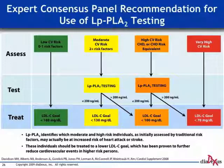If they're below that, it's recommended to keep them as per the ATP3 guideline in both the moderate and high-risk categories. However, if they test above the 200 nanogram per milliliter LP-PLA2, they are reclassified to these higher levels, suggesting higher and more aggressive treatment options should be sought. So instead of a moderate risk patient being treated to LDL below 130, they'd be treated to below 100. The high risk patient, instead of below 100, would be treated likewise to below 70 LDL.